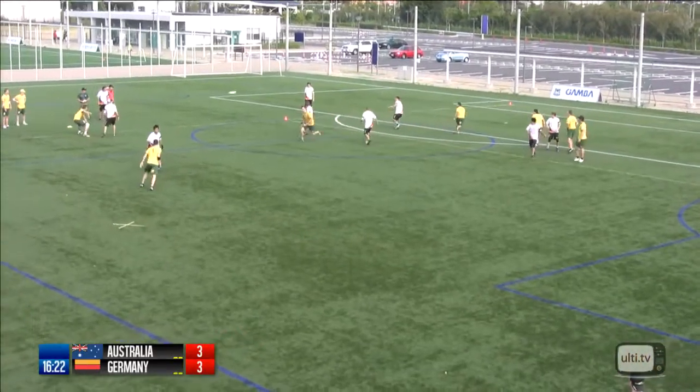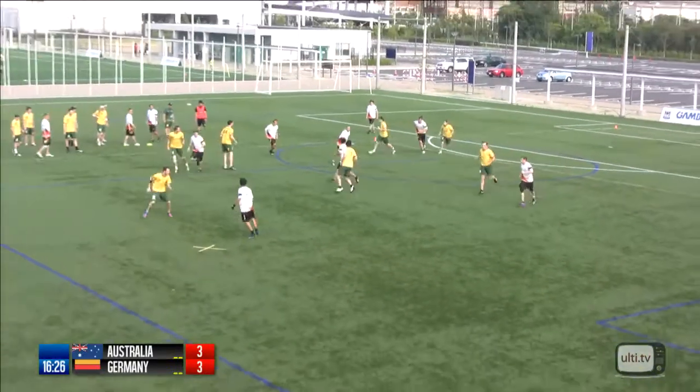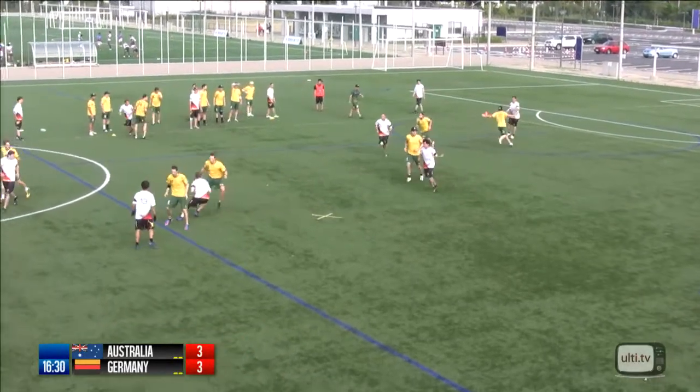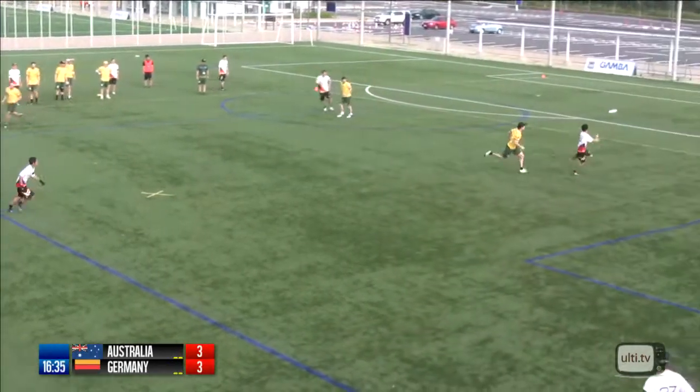Tough to get it off that sideline. He puts a big flick into the hands of the German defense. 75 with the disc. Fakes a quick backhand. Gives to his big man behind him. He looks for a break. He gets a breakout.